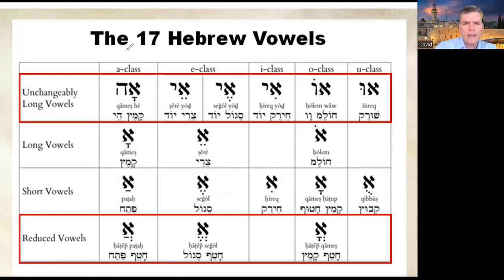So if we begin with the A class, notice that these are called unchangeably long vowels. There's a reason why grammarians have described these as unchangeably long vowels. In Hebrew, many times when words are conjugated, when you move through the different stems, or when you add pronominal suffixes onto verbs or nouns, things change. Vowels can tend to lengthen or reduce. They can get stronger, they can get weaker, depending on what is going on around that vowel.